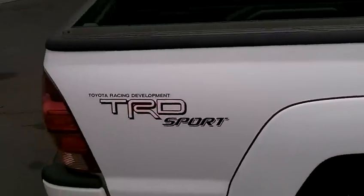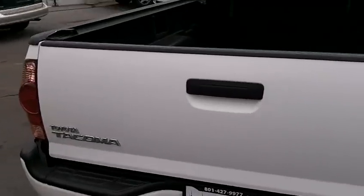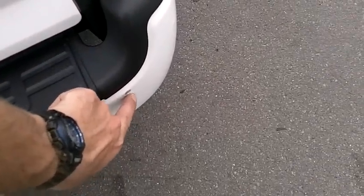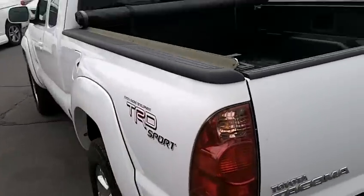It's in beautiful shape. Rear bumper and tailgate also look very nice. There's a tiny little nick right here on the lower portion of the bumper. We'll put a little factory paint on that and touch that up. That's the only flaw back there.